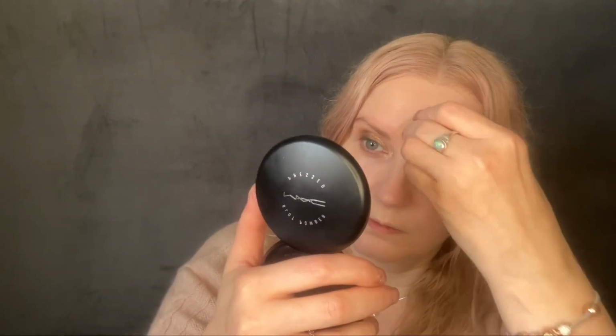Go up under the eye a little bit, on top of my concealer. My damp sponge, and make sure that's all blended. I know some people use just a brush. I've seen makeup artists doing it, but I find this blends it in better, if you've got any brush marks. Right, I'll just let that dry down a bit.